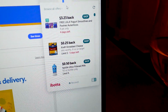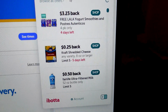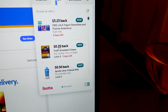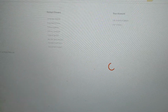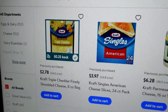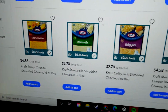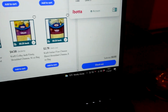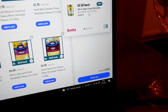And then you go to your list and it shows you all the things that you have in your list and you shop from here. So let's say I want to buy cheese, shop, and then over here, it's going to pop up every single type that's going to work. So this one is going to give me 25 cents back, 25 cents back, 25 cents back, right? So all of these different things. So whatever you want to land on.